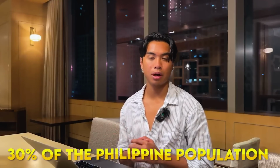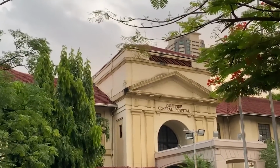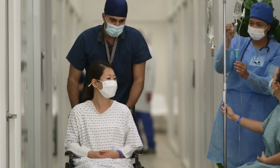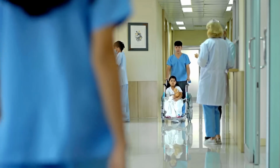Lastly, it's noteworthy to say that 30% of the Philippine population uses private healthcare as a means of their health care in the Philippines. So to summarize, public healthcare is government-run and insured by PhilHealth, while private healthcare, although it's more expensive, provides better treatment because it's funded by those who can afford it.